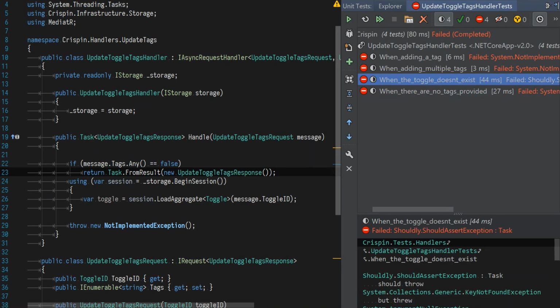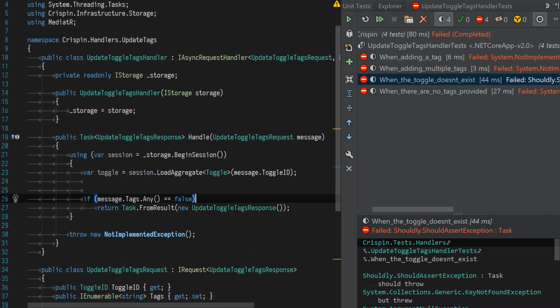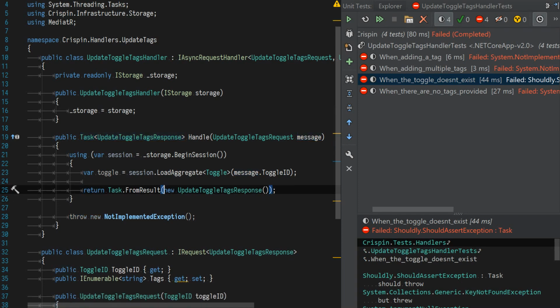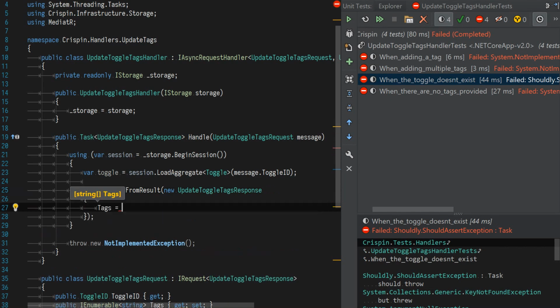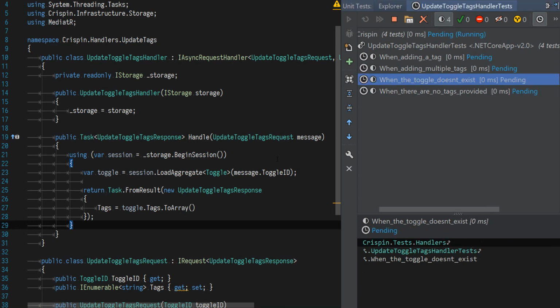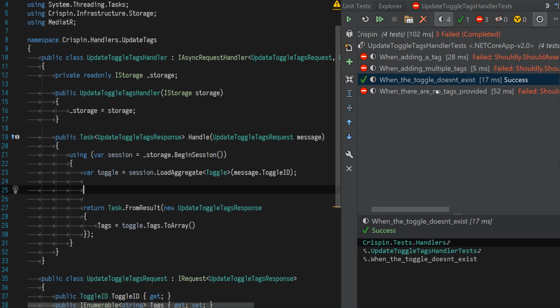Yep, and now that one fails as well because we're aborting too early. Excellent. So we'll leave that in place. In fact, we'll just do that. Turn this tags equals toggle.tags.ToArray. There we go. Now the interesting part of this is that we now have passed the test, but we've also simplified our implementation for our existing ones. So rather than having multiple returns in here, I'm just going to invert values there. Now, why did that fail?